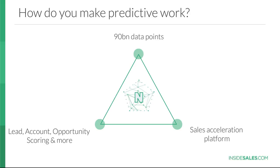It takes each company's sales activity data and makes that part of its overall data corpus. Then all those data points are fed into lead, account, opportunity scoring and other algorithms. And those algorithms are able to take each company's individual data plus our enormous corpus of generalizable data and then understand where the patterns are and what really matters.